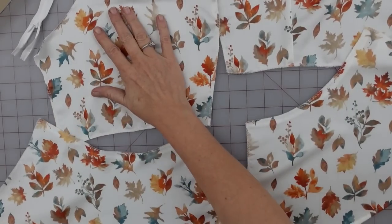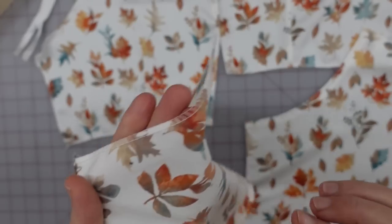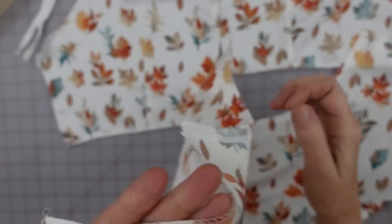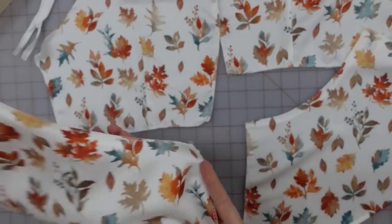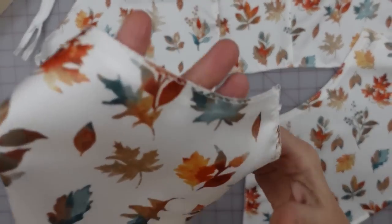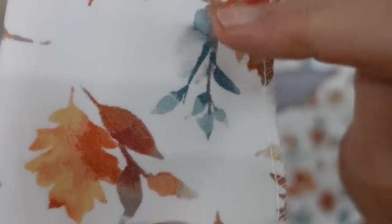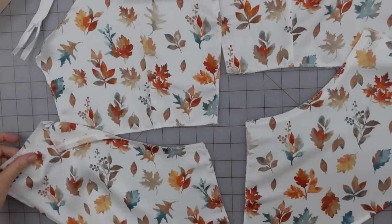This is the corresponding back piece that it goes with, and I do have these marked. That's my little mark where my zipper is going to end. And if you get confused on how it works, the center back is 99% always on the straight of grain. So if you look real closely at your fabric, well, I don't know if you can see it on this, but the grains go up and down and right and left. So I know this is my center if you ever lose track.